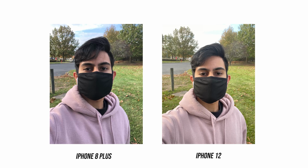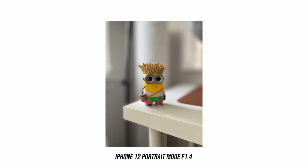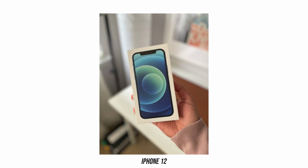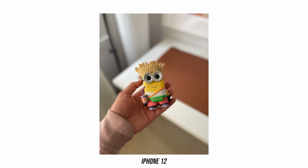The front-facing camera is still decent with the f2.2 aperture, and the back camera has a new f1.6 aperture for the wide-angle lens and an f2.4 aperture for the ultra-wide lens. If you don't know what this means, it's pretty much just the amount of light that can pass through the lens, which can help with dark environments and help to give the nice blurry background when using portrait mode. The portrait mode is pretty good for both the front-facing and the back camera.